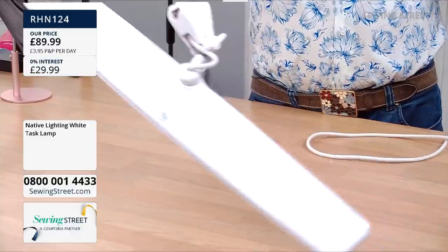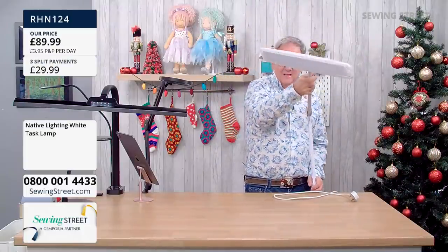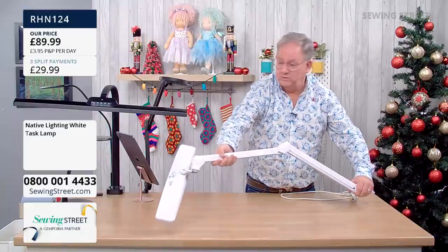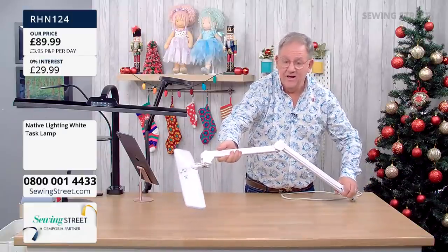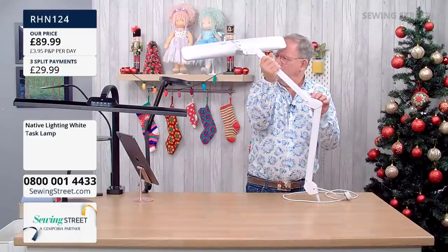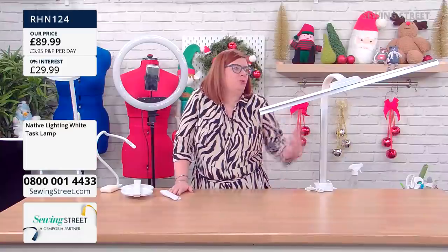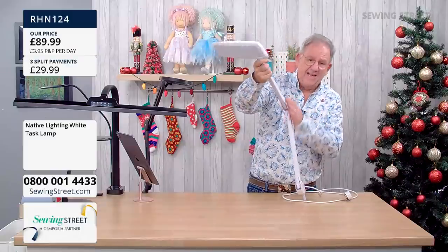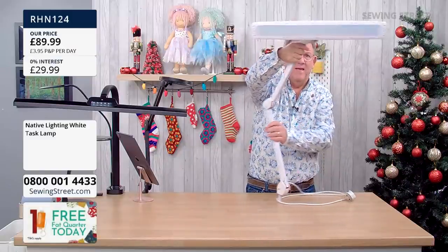Also, this is brilliant. I haven't got it here, but this one comes with a clamp. If you clamp that up, you can really stretch it out like that, and it will hold at really low levels, because this is a really industrial sort of fulcrum arm. It's like an angle poise style arm. But again, it's beautiful. It's very sleek and it's all hidden. It's all very beautifully made.